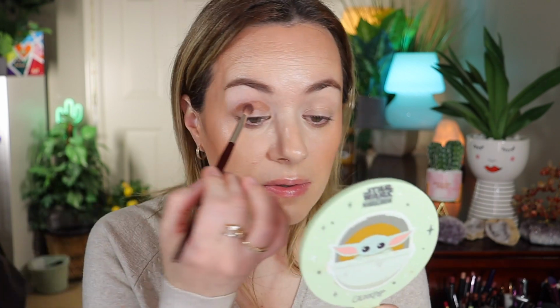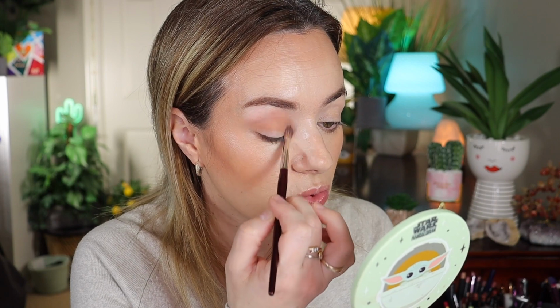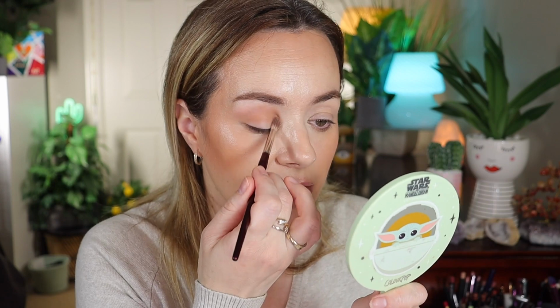Okay, so I'm going to use the taupe one first and put it in the crease so we can use it as a transition. These are so pretty. I've used them even without the eyeshadow primer, and they last all day long, they don't budge, they don't move, and they blend so fast. This is perfect for any type of look, but if you want a fast look with a little bit of something on your eye, these are perfect. Definitely recommend them. I'll link the video down below. So pretty. Aren't they pretty?